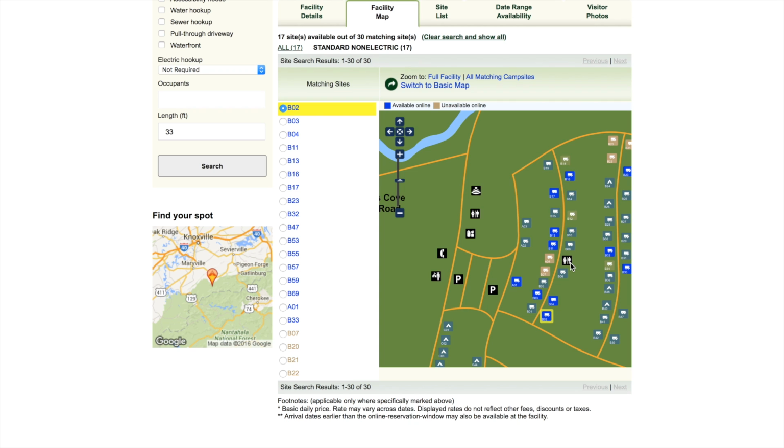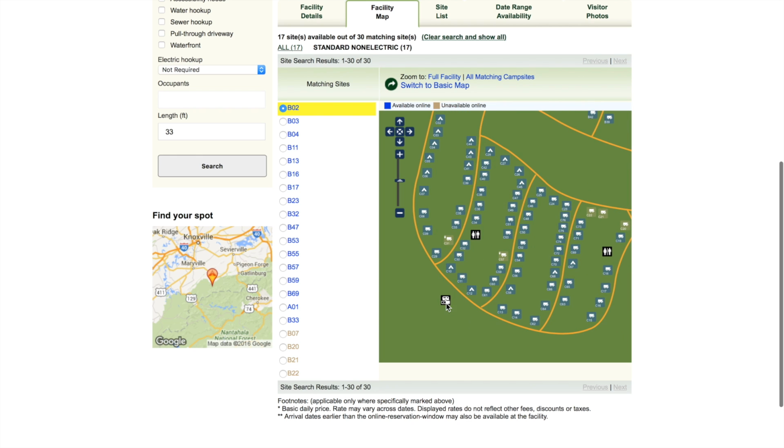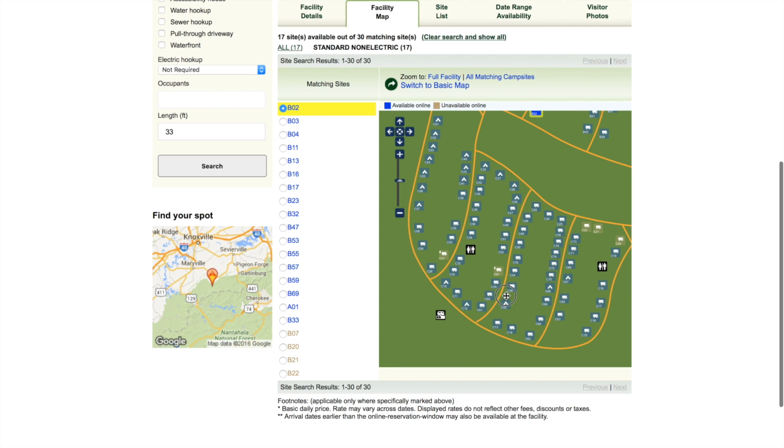All right, this shows that there's a restroom with flush toilets here. There's the amphitheater, more toilets. This is the general store. You got parking, you got the phone, ranger station, just different things like that. And if you look around more, you should be able to find where the dump station is. Like there's the dump stations over here on this loop, so you're gonna have to come all the way back over here to use the dump station.